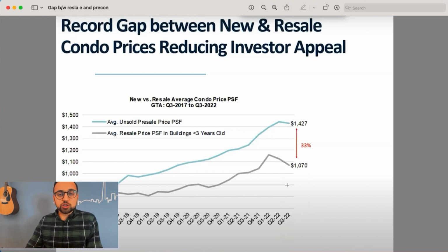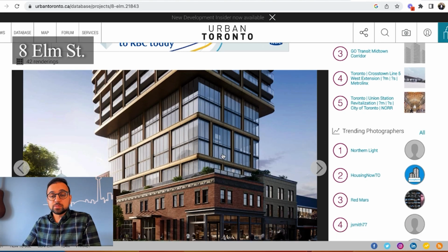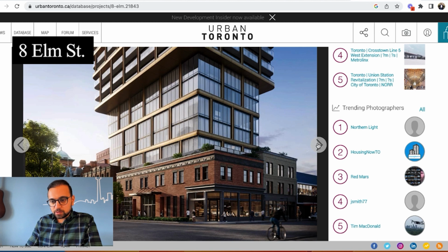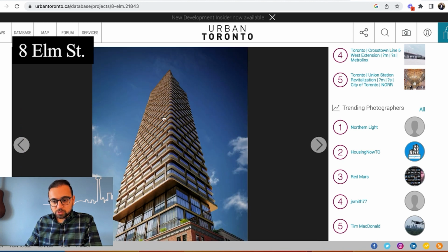Now going ahead, I'll quickly show you a comparison between a newly launched project and resale properties just to give you a better picture. So let's check it out. There's a new project coming up at 8 Elm Street. It's at Yonge and Gerrard. That's the main intersection. And here are a couple of pictures. That's how the building will look. Here you go. So that's how the building is going to be.